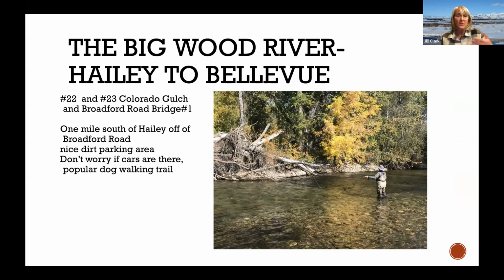So you'd maybe park at Colorado Gulch Road, fish that whole river, and then get out at the Broadford Bridge and just walk down the street back to your car. It's a really simple, nice place. It's 1 mile south of Haley on Broadford Road. And there's a nice dirt parking area. It's easy to access. It's easy to park.